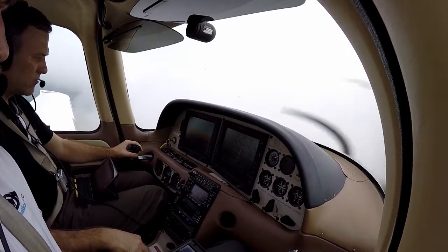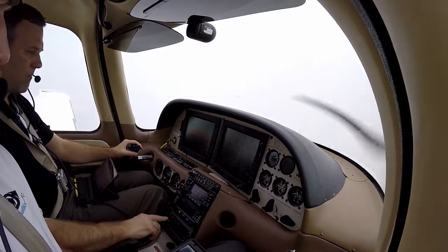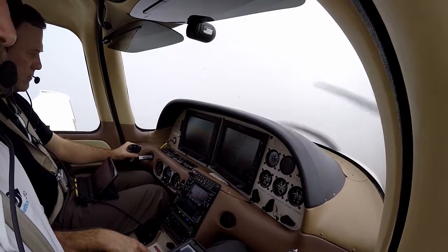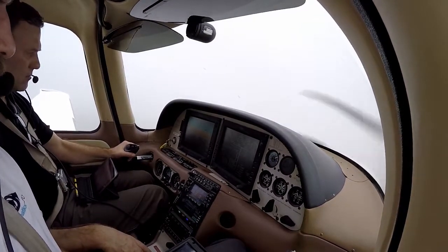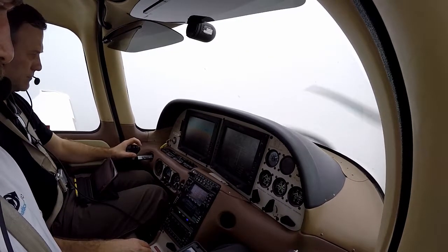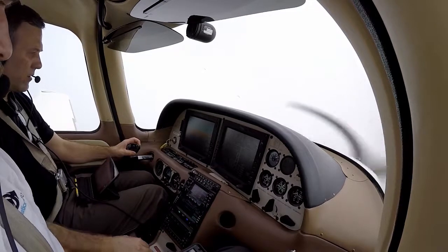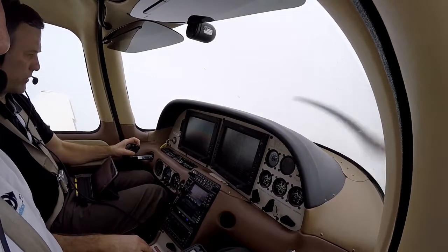Cirrus 39 Victor, Tulsa approach, ident, and say altitude. 2,500, 39 Victor. Okay, what do we want to be at? 3,000. 39 Victor, radar contact 2 miles east of the Okmulgee Airport. Climb and maintain 4,000. Report entering the hold at the Okmulgee VOR. Procedure at the Okmulgee VOR at this time. Okay, direct to the VOR, 4,000, and report entering the hold, 39 Victor.